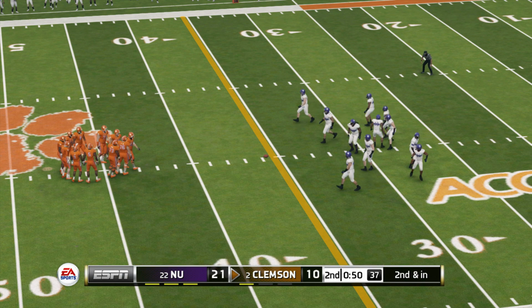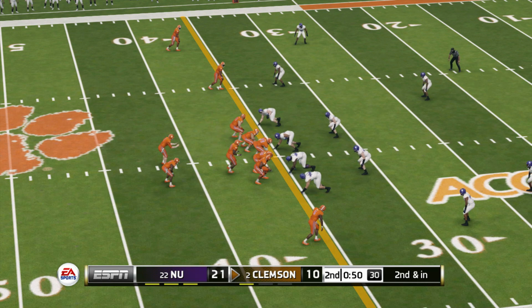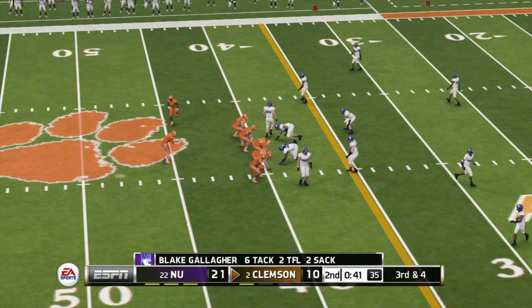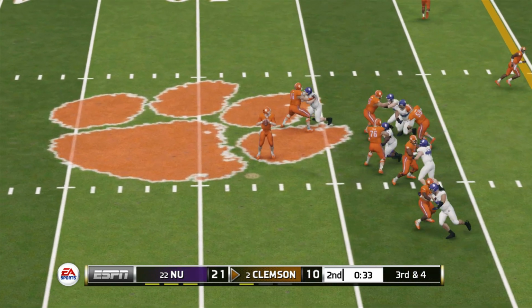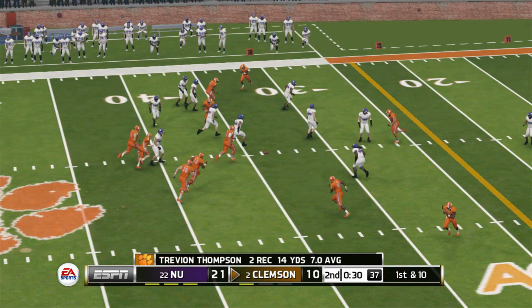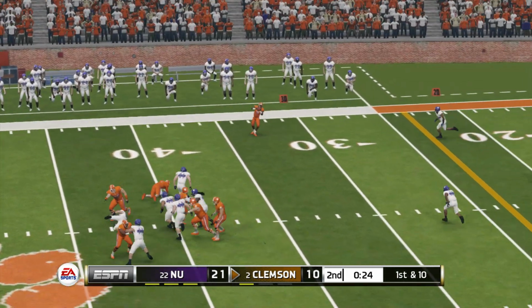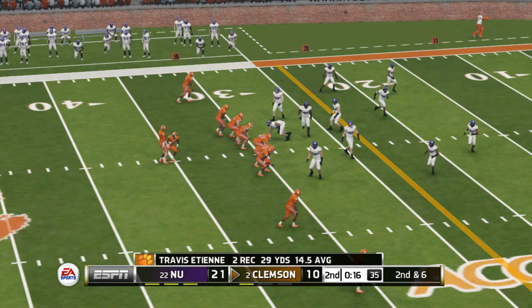The Tigers are going to call their second timeout. Scrambled, and he's going to be sacked. That's a loss of 4 yards on the play. That'll bring up third and four. Gets it. He's in space, and he's tackled right around the 34. With room to work. Tackle around the 30-yard line. That makes it second and six.